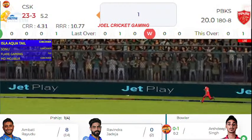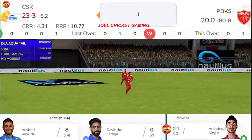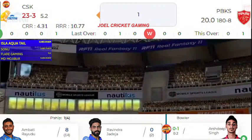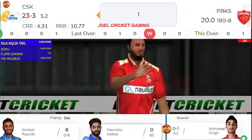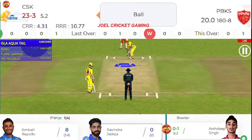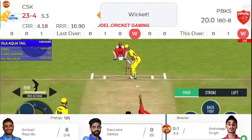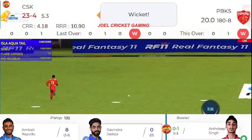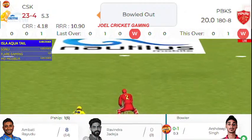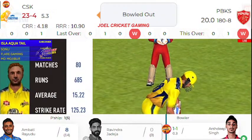He goes from top and in the gap as well. He has got the power and timing to execute that shot. Here we go. Wonder where the next one is going to fly. Finding the vacant spaces in the field. Can they get three here? That is huge appeal. Bowler thinks he's got the batsman, but the umpire thinks otherwise.